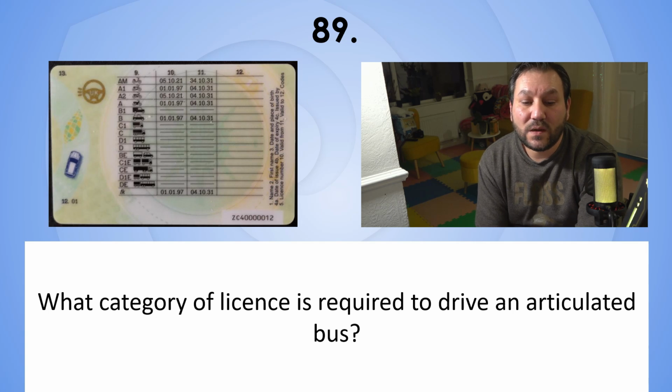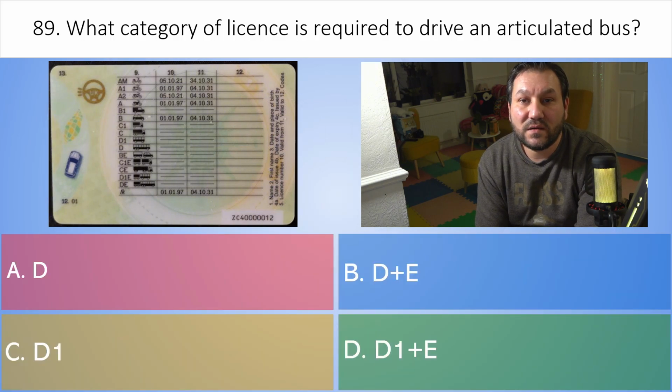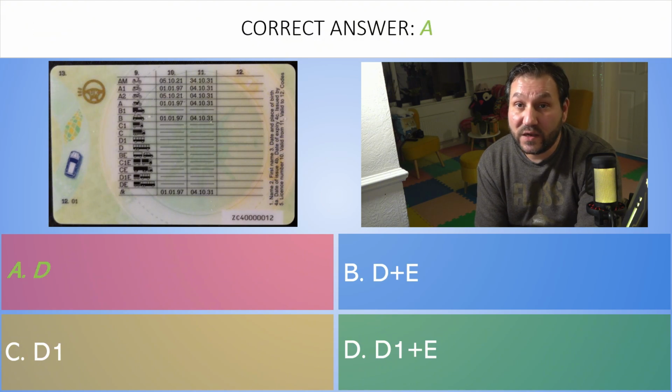89. What category of license is required to drive an articulated bus? A. Category D. B. Category D plus E. C. Category D1. Or D. Category D1 plus E. The correct answer is A. Category D.